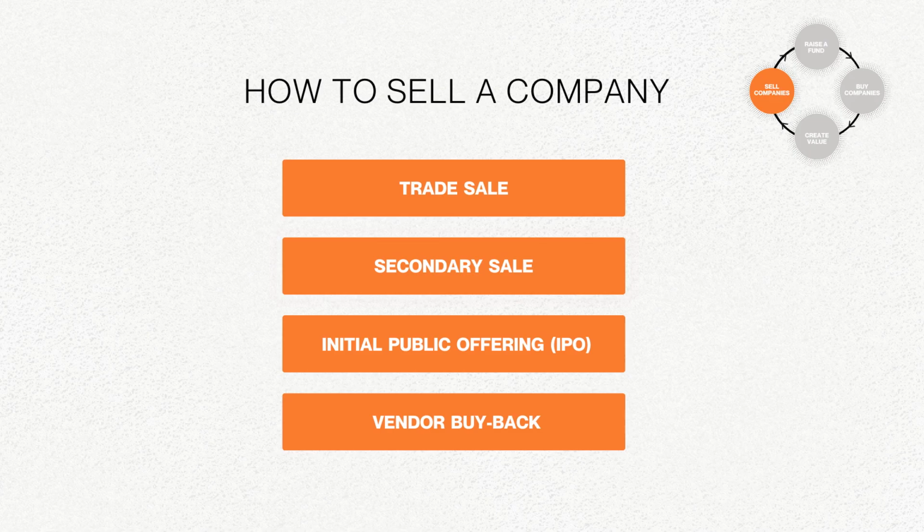The second most prevalent way a private equity firm sells its investment in a particular company is through what we call a secondary sale. It's a strange term because what it means is simply selling a company which this private equity firm owns to another private equity firm, but a much larger private equity firm.